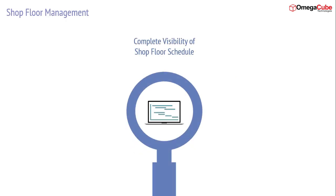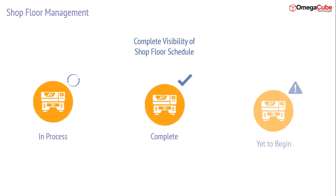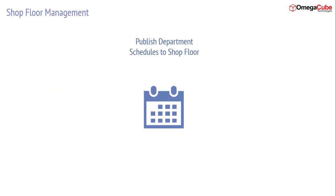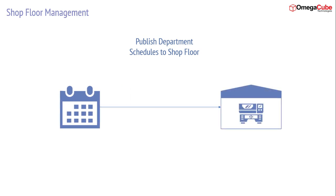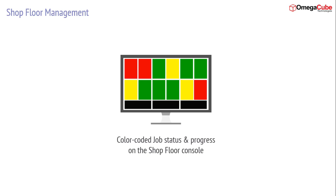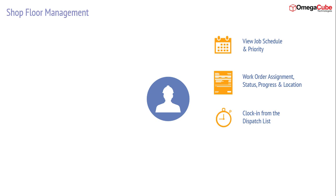Having a real-time view of shop floor operation is a challenge every metal fabricator faces. With OmegaCube ERP, they have a complete view of jobs that are in process, completed or yet to begin on the shop floor. Department schedules can be easily published to the shop floor using an electronic dispatch list. The shop floor console displays work orders that are running on the shop floor along with other status in color code format. They can view job schedule and priority, work order assignment, work order status. Personnel can clock in directly from the dispatch list.